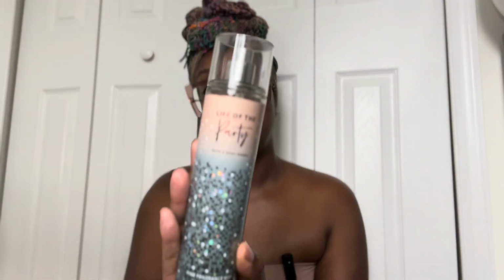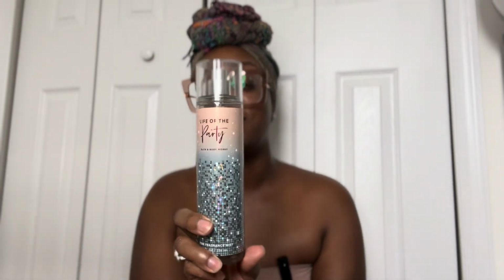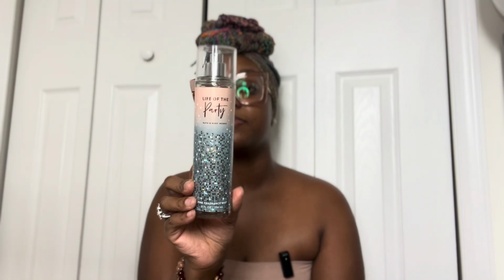Next up is a fragrance mist I got from my godmother, and I'm so glad she picked it up because I slept on this scent and I missed it. Life of the Party. My godmother sent this to me, and I was so excited to receive this because I smelled it and I wasn't sold on it when I smelled it in the store. And by the time I got around to really liking it, they were sold out. So I'm so glad to have this in my collection.